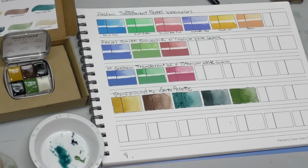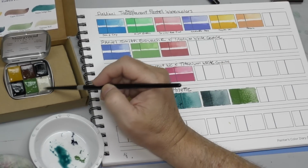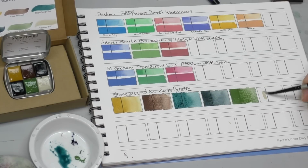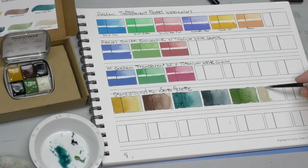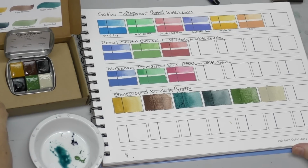All right, and then we are going to try Titanium Buff. This should be fairly opaque. Yep, that's a nice Titanium Buff. There you have it. And I'm really excited. This will be going with me on my next plein air adventure for sure.